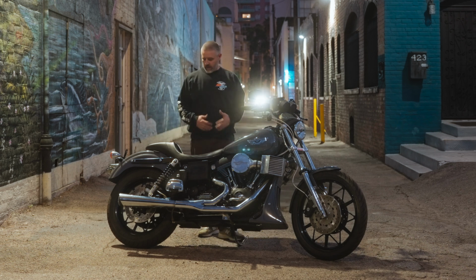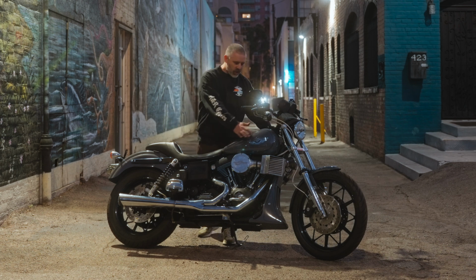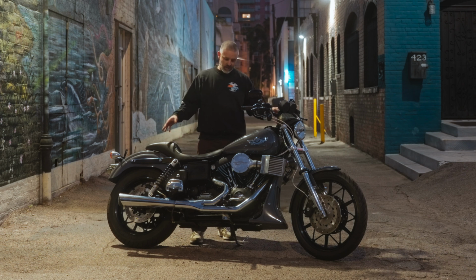Hope you enjoyed it. This bike, like I said, is not my daily rider, but it is a very, very fun bike to ride. And aside from the ProCharger, it looks kind of like a factory custom style bike. I don't have any plans of getting rid of this thing. It's probably one of my long-term keeper bikes. It's just a fun bike to ride.